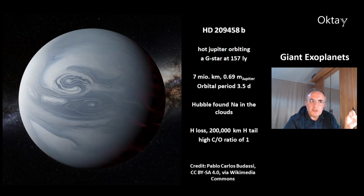This is another hot Jupiter, that's HD 209458b. This hot Jupiter is orbiting another G-star at a distance of 157 light years. It is just at a distance from its star of 7 million kilometers. It has 69% of Jupiter's mass. Orbital period is just 3.5 days.